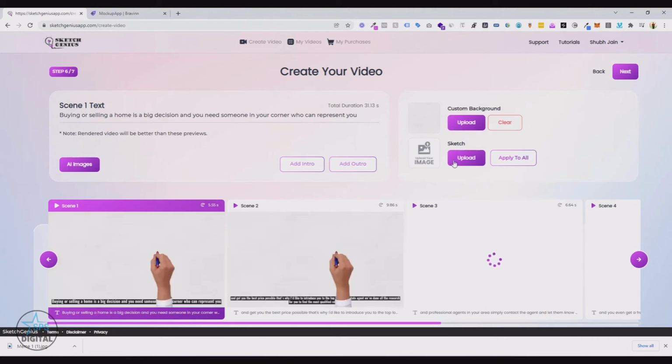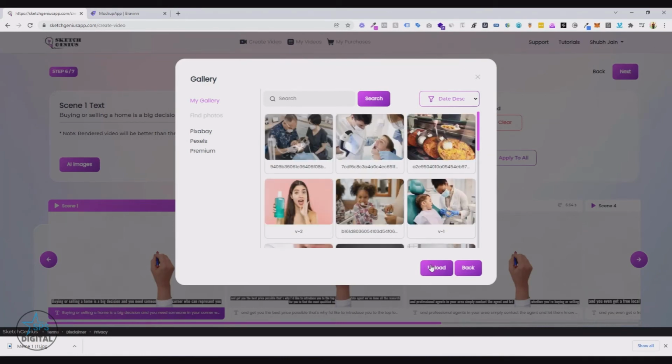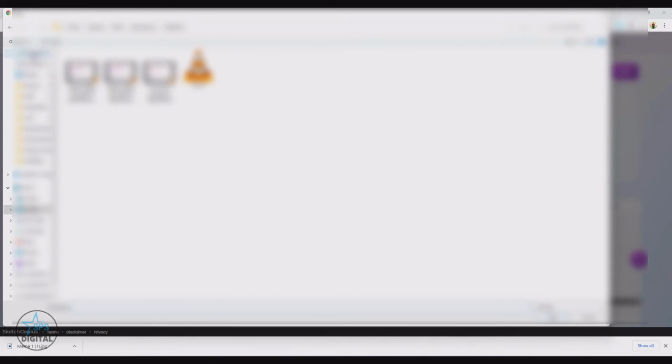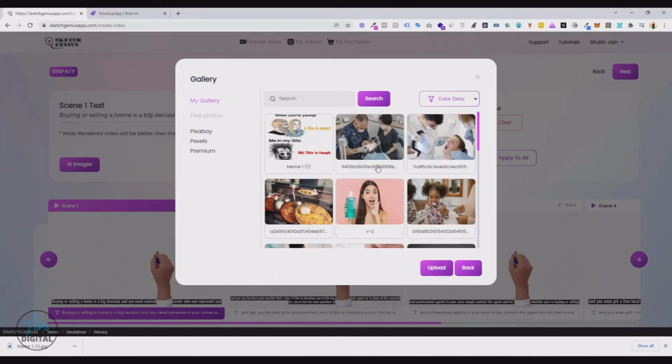In the next part, if you see, there's an option called sketch. This is the place where it sketches the images you upload, right? So in this case, you have to just click on upload again, and select that particular image from your computer. Let's do it real quick. Okay, as you see, the image is already here. You can just click on it and select this.